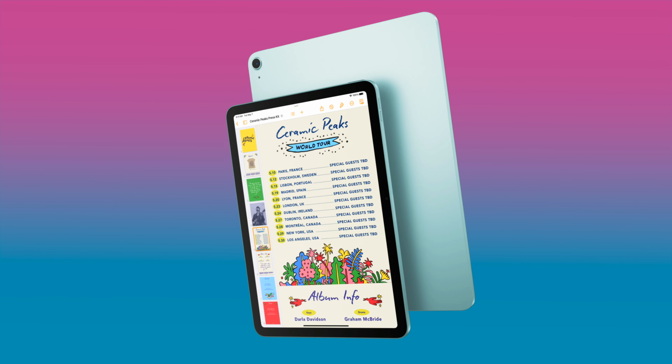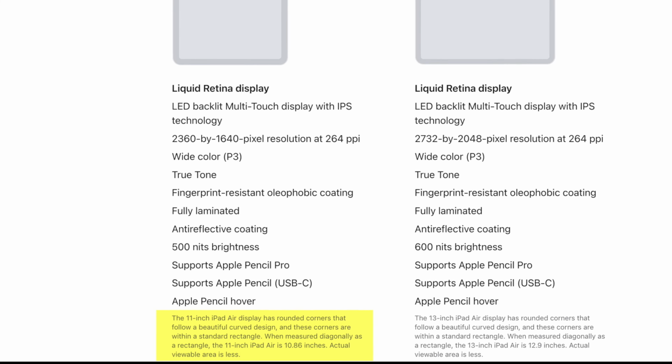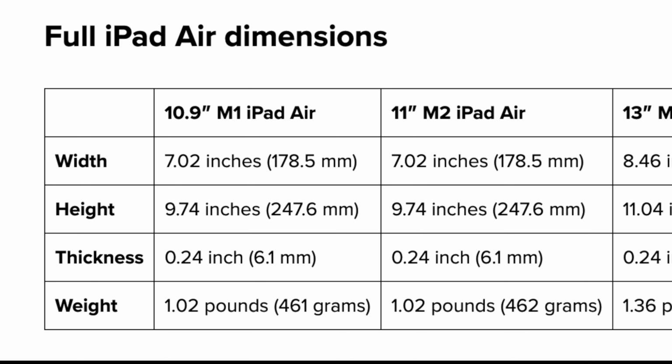Apple gives us two size options to choose from, an 11-inch and a 13-inch. And Apple's being a little deceiving here because it's not really true to size. The 11-inch is actually 10.86 inches, which is the same as the previous iPad Air, but now they basically get to round up and market it at 11 inches. I mean, duh, it sounds better.